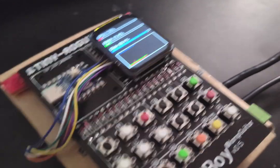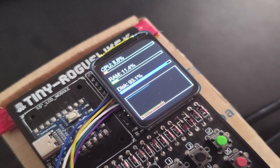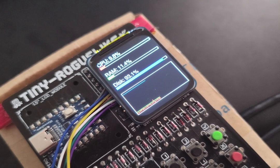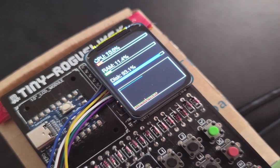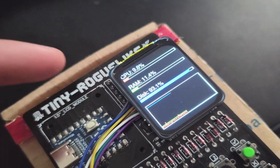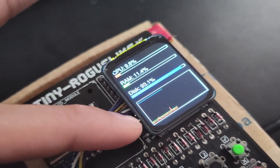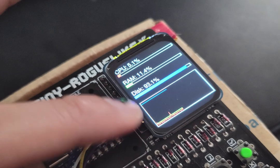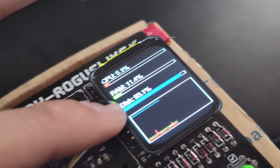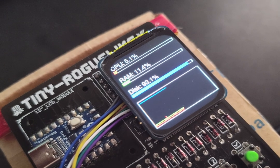Okay. So right now, I have made it so that our Raspberry Pi 4B auto runs this display that is just connected through GPIO to the side. And for now, it just runs a little script that I wrote that draws and graphs basic system monitor stuff. As you can see, the disk is already about full. I think it has an 8 GB SD card.